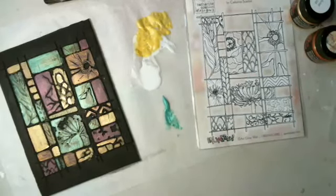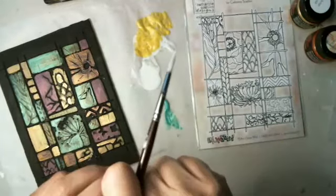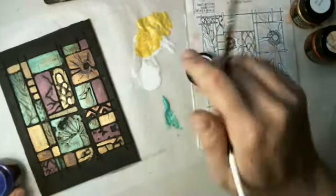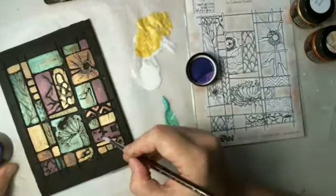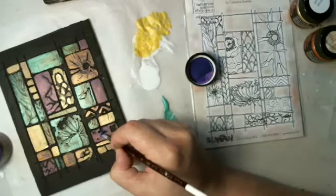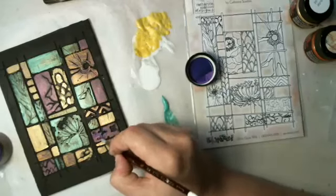So wonderful. I have some boysenberry here. I think I'm going to go over that plumeria with boysenberry. A little bit of purple, just in some sections, right around these. There we go.